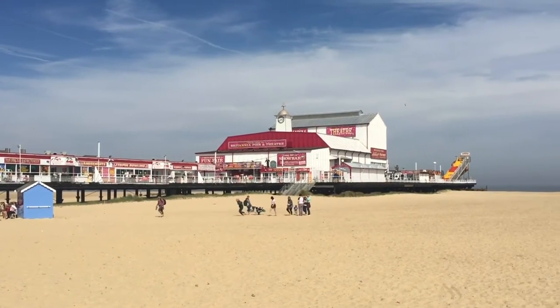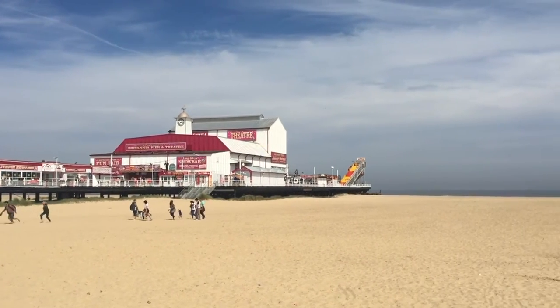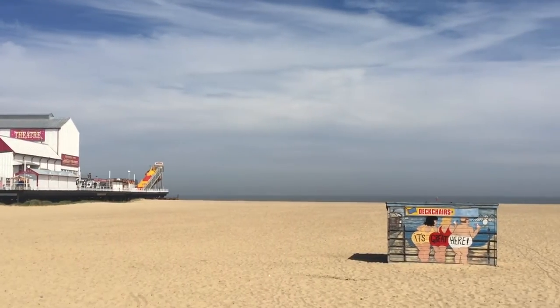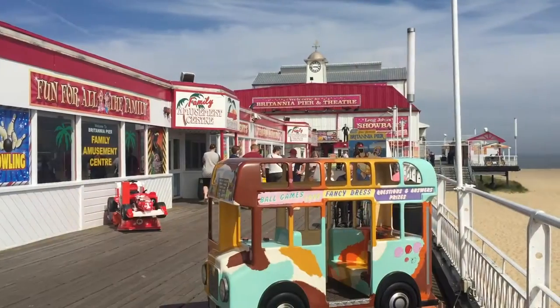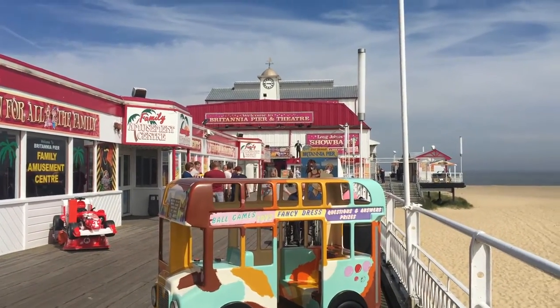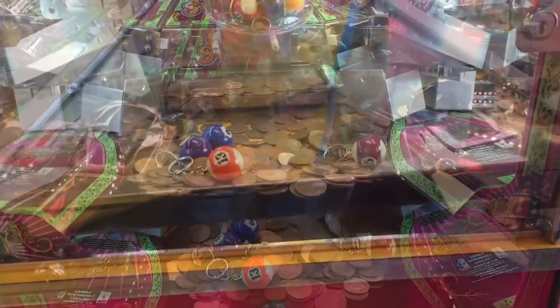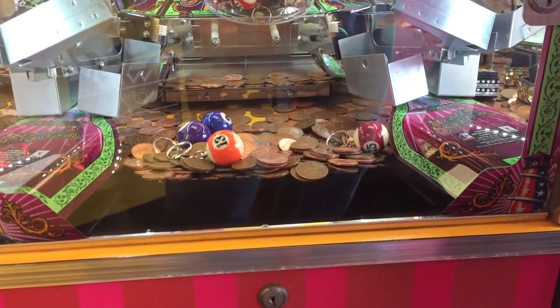It's a great place to visit if you like a little bit of nostalgia. It has a very retro feel. And what better place to enjoy fish and chips. Oh, and of course, you can't miss the arcades. Think of what you could do with your winnings.